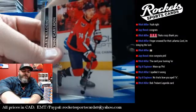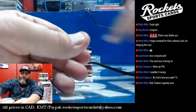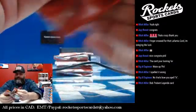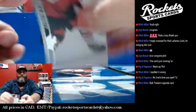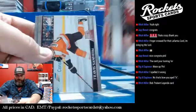Bob Probert Legends card. Is that in the set? Is that a real thing, or is that what you're hoping for? I'm not sure he's in the set. Is he? I'll look and see. I don't think so. I was looking for the amount of portraits, though. What do we have here?